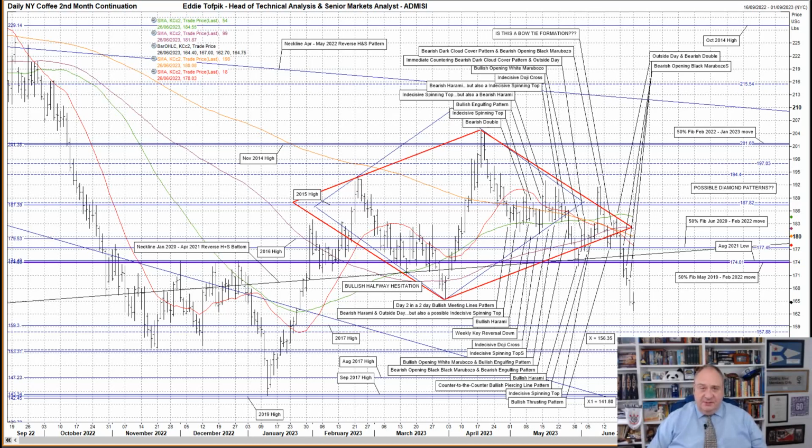These are now resistances. So let's now look at potentials below for this lopsided diamond pattern. A primary target X for such a pattern would be in the 156.35 zone, with a secondary target X1, harder to reach, down in the 141.80 zone.